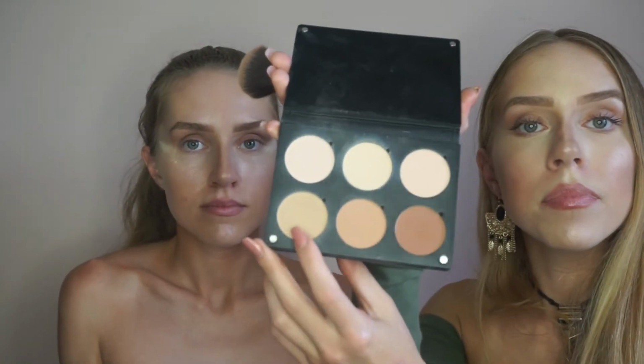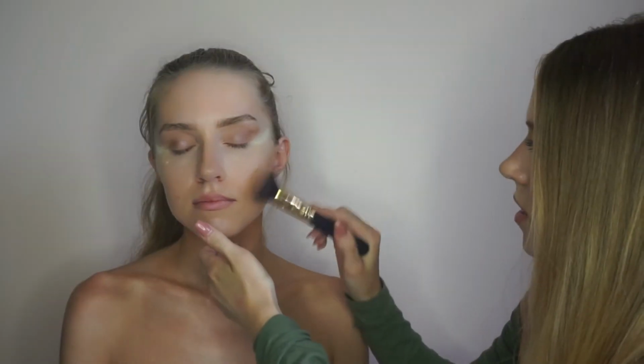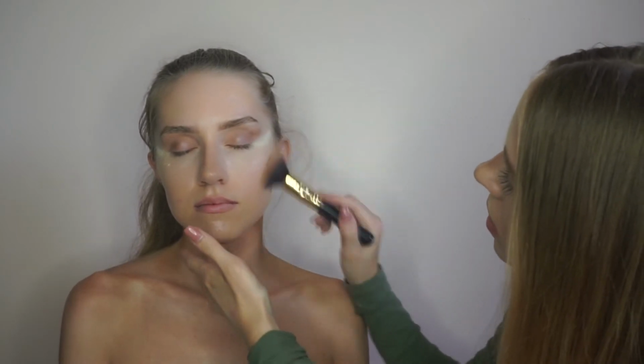Next I'm going to be going into contour her cheekbones, and I'm going to be using, again, my BX Cosmetics brush. I love their brushes, really great company. And we're going to be using Young Blood, this color right here. Brush it outward, just like that.